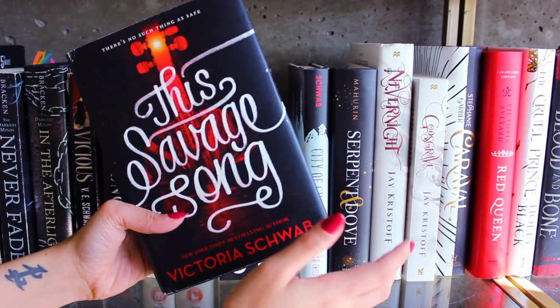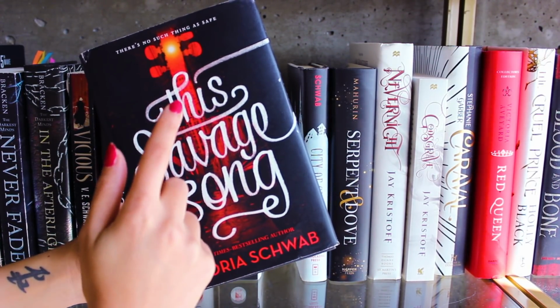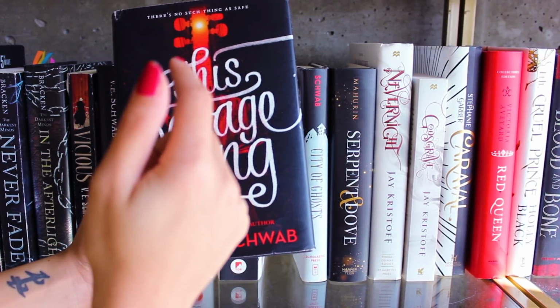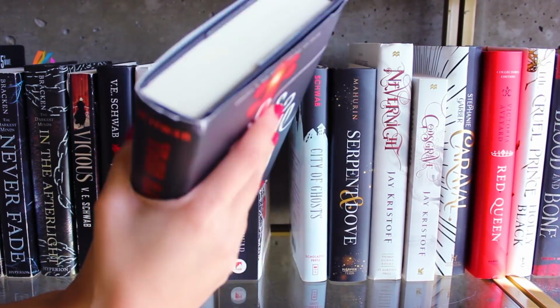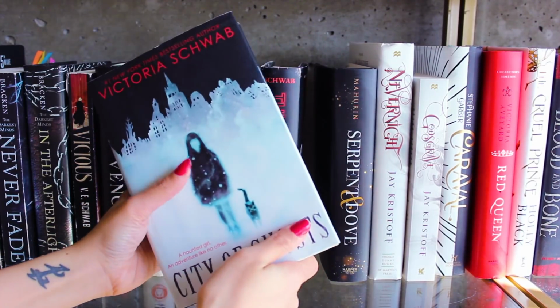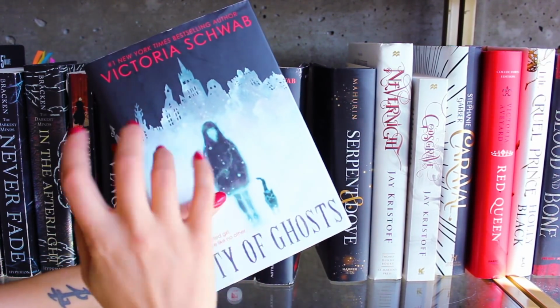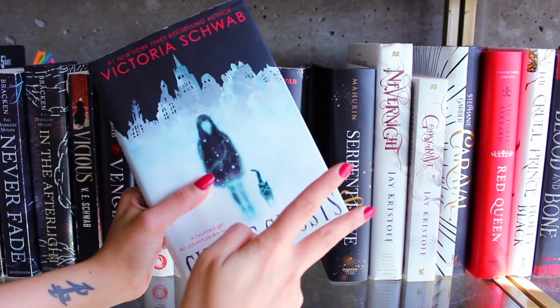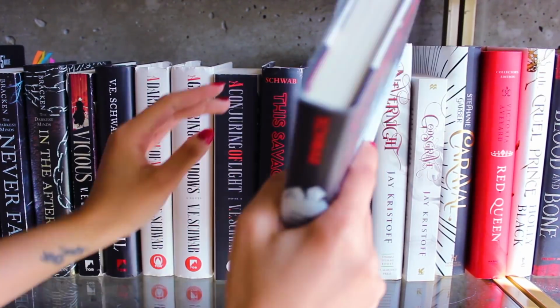I have This Savage Song, which technically is a teen book or YA book, but another amazing book. I also read the second one, which is Our Dark Duet. I just don't have a physical copy of it yet. I have her middle grade book. Okay, I totally lied. I have a few non-new adult books here, but this is City of Ghosts, and the second book in the series just came out as well, which I need to get my hands on.